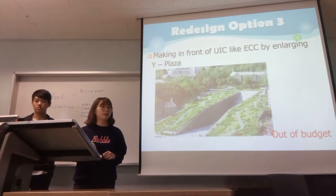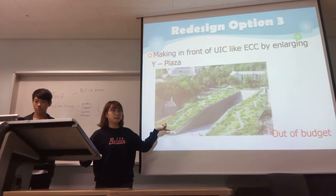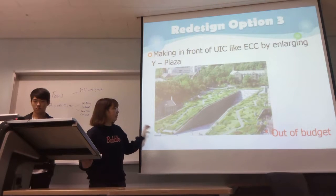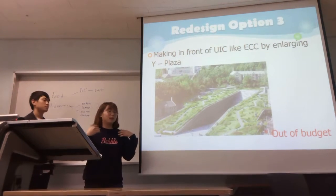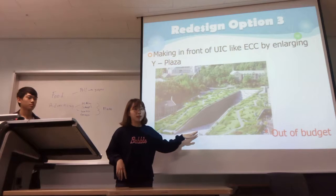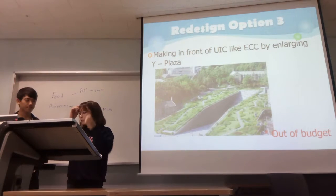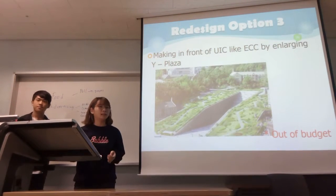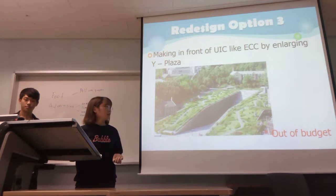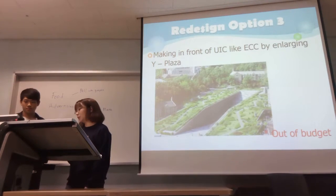Our third option is about accessibility, and the model of this plan is the ECC of Ewha Women's University. This is the plan of making a path. If we apply this to our school, it is a plan for making a path directly underneath the ground, directly to the White Plaza. And we thought this will make it easier for students to access amenities like the council or cafeteria. Although the view will be better, because it is a great construction, we thought it could be out of budget.